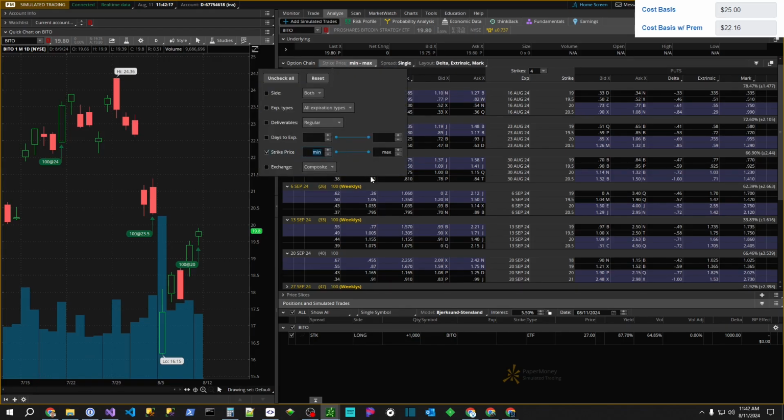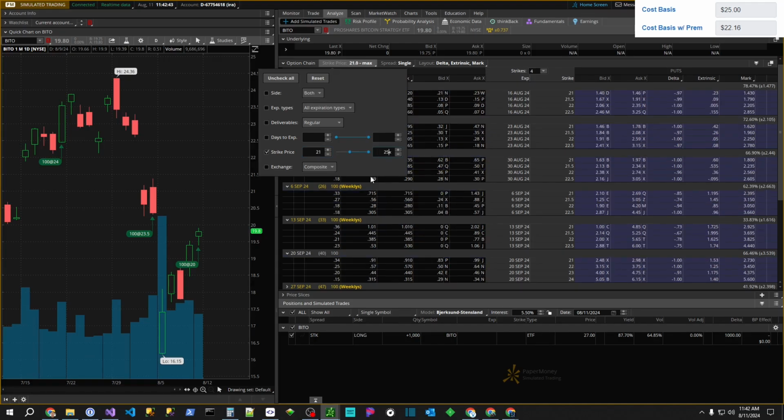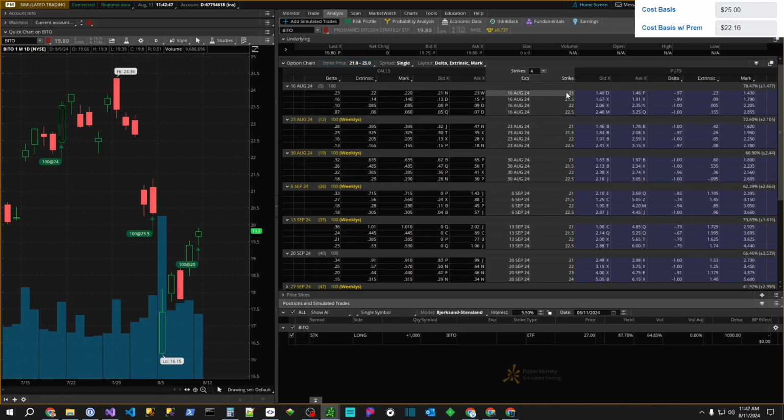Strike price. Remember, I was targeting 25, but I'm considering trying to sell a call for less than that, so we can see if we can collect a little bit more premium. So let's go down to $20. That's too low. So 19.80 was the last trading price. The average trading range is $1.14. So we'll just do 21 to 25, so we can see what the premiums are for this range.